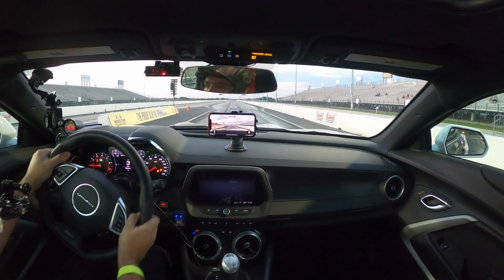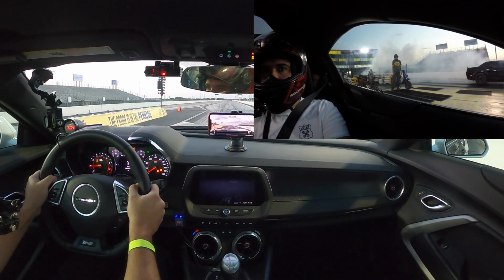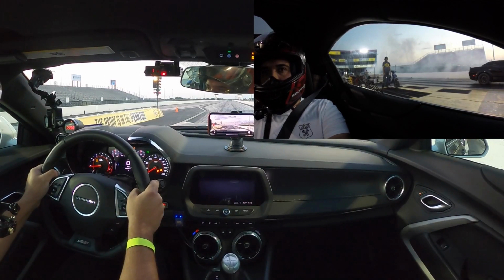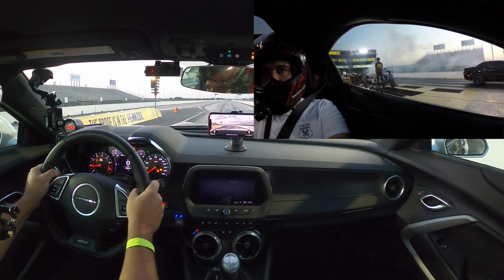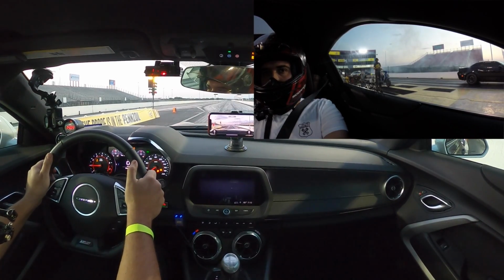Nitrous is armed. Let's see how we do. Got it in drive. There we go.